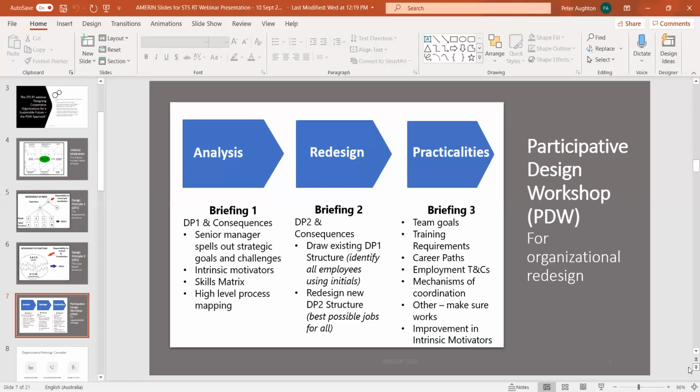You've got to look at other things to make sure that the design works. That could be technology. We need information. Currently, we get information on a monthly basis. Teams might say, no, that's not good enough. We can't achieve our goals. We need it on a weekly basis. So the IT department then has to look at how do we get information to operational groups so they can achieve their goals, and how do we get it to them more quickly.